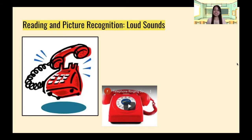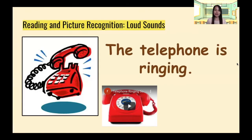Alright, so first example, we have the telephone. So, do you have a telephone in your house? Or if you don't have a telephone in your house, probably or sure we have a cell phone, right? Any phone that is ringing or working. So usually if someone is calling, the telephone will ring, right? So the telephone is ringing.